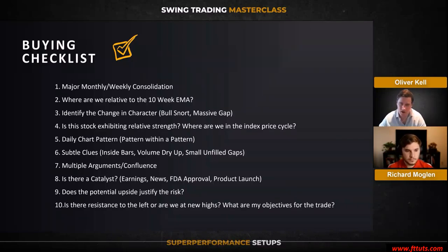Once we've determined our setup, or what we want to be watching, does the potential upside justify the risk? Another way to think about that is, does the risk justify the upside? If I need to take a 10% stop on this and I think I can make 20%, that's not a trade I have any interest in taking. But if I think I can risk 3% to make 30, 40, 50, hopefully even 100%, that's a great opportunity. At the end of the day, we want to make a significantly higher upside than the downside we're willing to risk. At a bare minimum, you should be targeting 3 or 5 to 1.